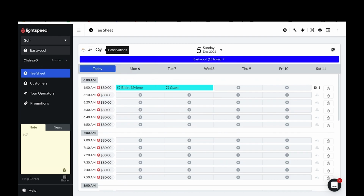And then on the side, you can just see a quick breakdown of the occupancy of the day, how many reservations, how many groups are coming in, the total amount of golfers, and how many carts have been reserved.